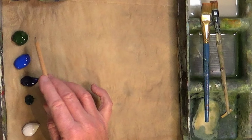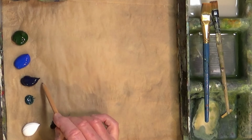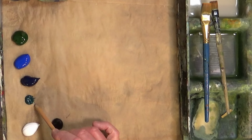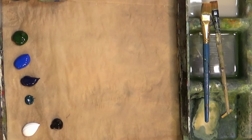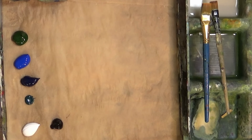So I've got a bit of Hooker's Green, Process Blue today, Prussian Blue, and I've got a little bit of this, I forgot what that is, actually. It's phthalo green, sorry, and some titanium white and some black. So, yeah, I'm finding it very difficult not to cough.